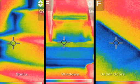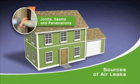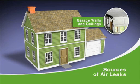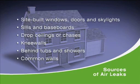Here's where to look. Leaks are often found in the following areas: joints, seams, and penetrations, openings between window and door assemblies and their respective jambs and framing, utility penetrations, walls and ceilings separating a garage from conditioned spaces, attic access openings, site-built windows, doors, and skylights, sills and baseboards, drop ceilings or chases adjacent to exterior walls, knee walls, behind tubs and showers on exterior walls, and common walls between dwelling units.